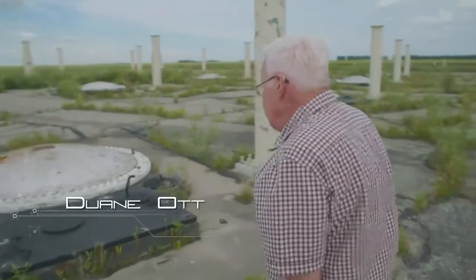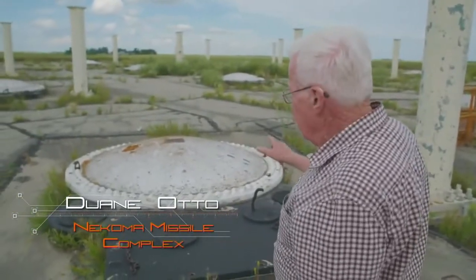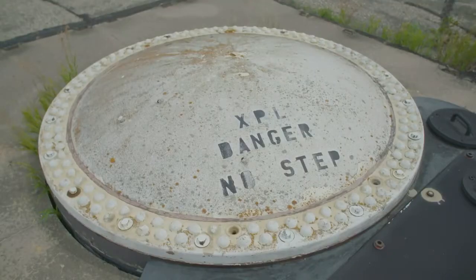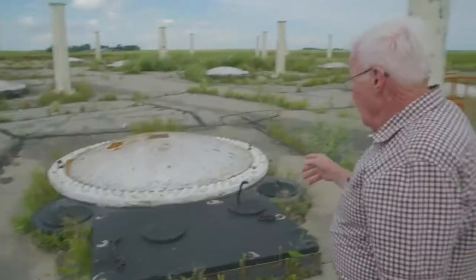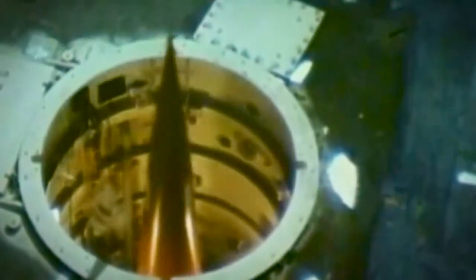We have here Sprint missile field. You'll notice that there's a white cover on top of this missile site. That is mainly fiberglass. When they fire this missile, it will go directly through the fiberglass.